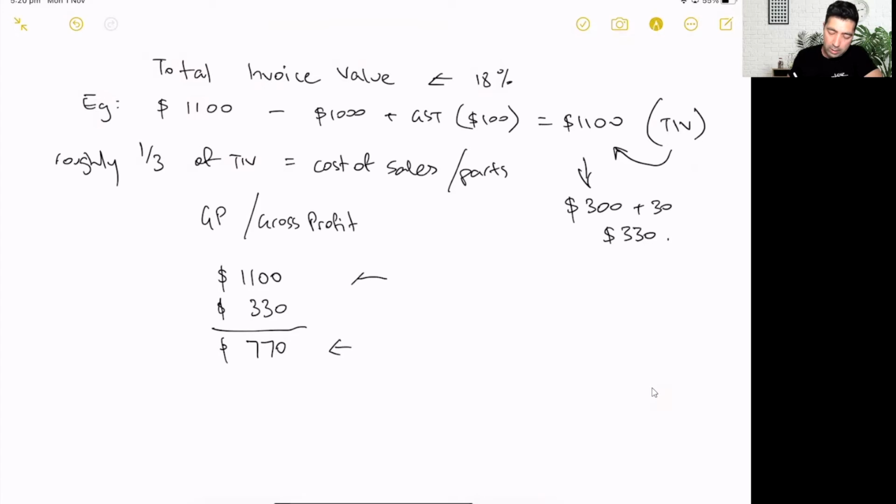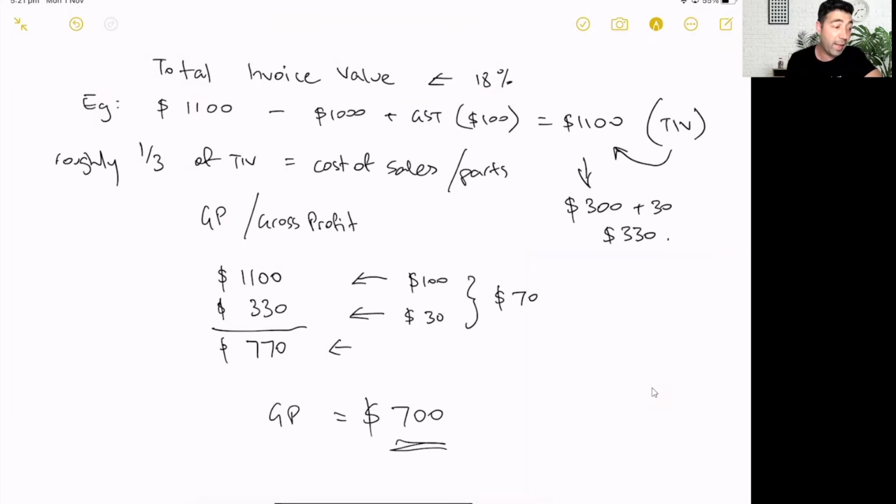Quite simply, the GST is money collected as to money spent. So we've collected $100 from the customer, and we've paid out $30 in invoices. So we're still holding $70 of the government's money, and we've still got to give the government $70. So really that brings our GP to $700. And that's quite simply our gross profit on that job.